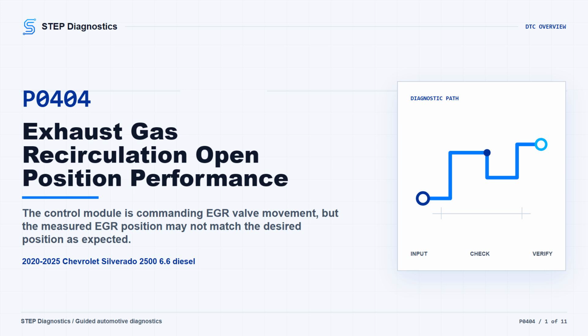The truck may have an engine light, reduced power messaging, or an emissions-related warning, depending on what else is going on. Broadly, this can involve the EGR valve control side, the position sensor feedback, connector or circuit issues, or the valve not responding the way the module expects. Before getting deep into P0404, start with the basic system checks and follow a structured diagnostic approach so you are not chasing a symptom caused by another fault.